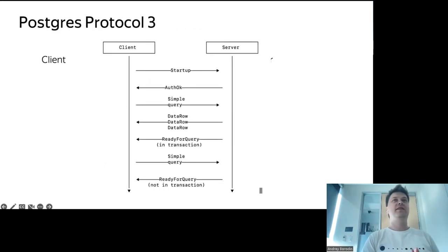The basic idea is that the Postgres protocol is very simple. You have a message protocol, messages fly from frontend to the backend and vice versa. You can issue a simple query, and get some data rows and an invitation for the next query, which is called ready for query. In pipelining mode, you can query even before getting ready for query. You can issue some queries and get some results interleaved by ready for query messages.